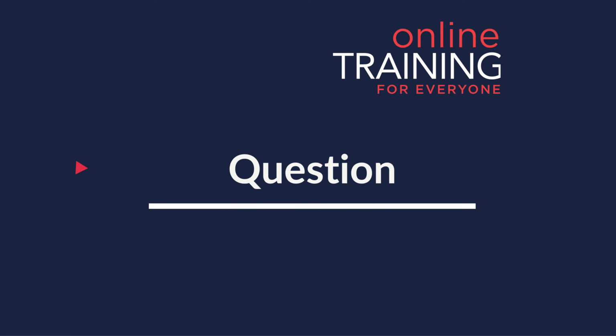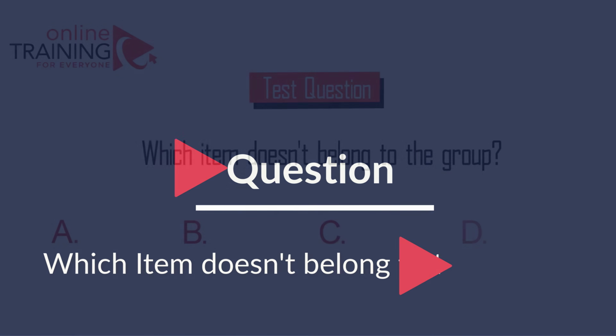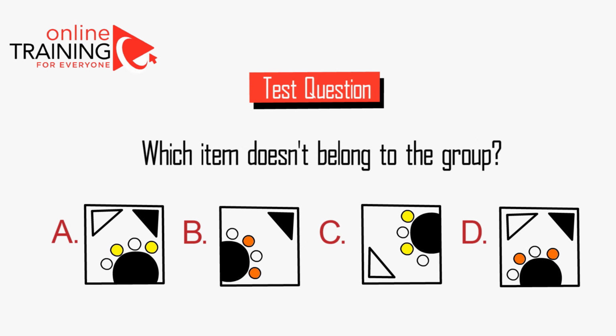The types of questions you're looking at is very frequently used on a test. Typically, you're being asked to determine the item which does not belong to the group. And you're presented with multiple items. In our choice, we have choices A, B, C, and D. Each item is represented as a square which contains multiple different items inside. And you need to determine the item which does not belong to this particular pattern or sequence.